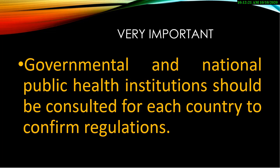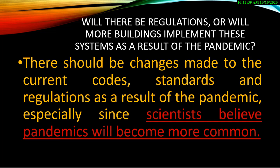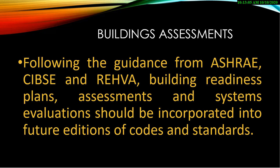However, it is very important that the governmental and national public health institutions should be consulted for each country to confirm regulations. Will there be regulations, or will more buildings implement these systems as a result of the pandemic? There should be changes made to the current codes, standards, and regulations as a result of the pandemic, especially since scientists believe pandemics will become more common. Building assessment: following the guidance from ASHRAE, CIBSE, and REHVA, building readiness plans, assessments, and systems evaluation should be incorporated into future editions of codes and standards.